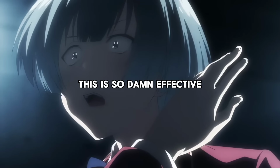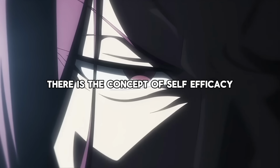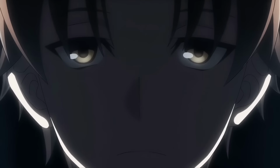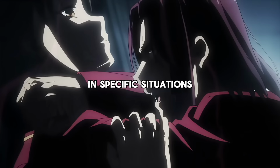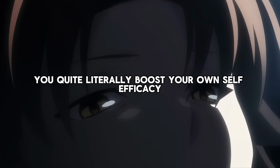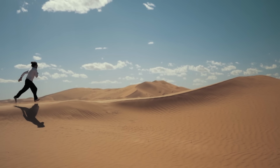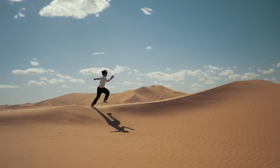This is so damn effective because of multiple reasons. For one, there is the concept of self-efficacy, which was introduced by a renowned psychologist called Albert Bandura. Self-efficacy is simply the belief in one's ability to succeed in specific situations. When you visualize a role model successfully managing their productivity, you quite literally boost your own self-efficacy. This increased belief in your abilities enhances your confidence and motivation, which then makes you more likely to tackle tasks with resilience.